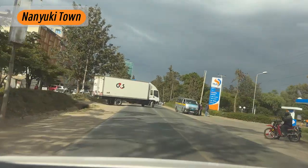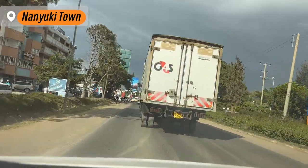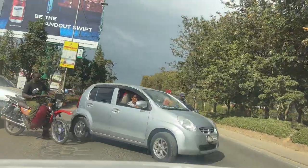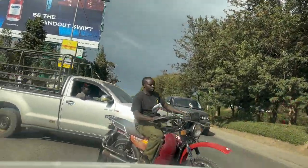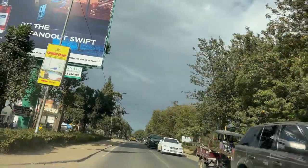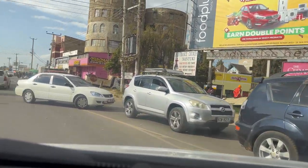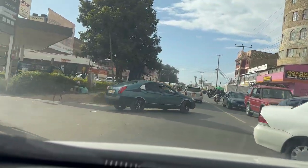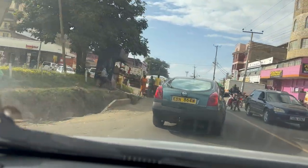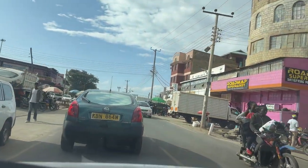So this is Nanyuki Town. Nanyuki is generally known for the presence of BATUK, the British Army Training Unit in Kenya. And those are the two major things that come to mind when you think of Nanyuki. So we stopped here for a couple of minutes at the Seda Mall, just to add to our supplies before proceeding on to our journey.